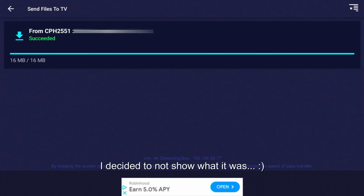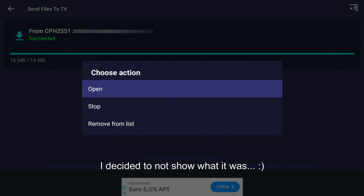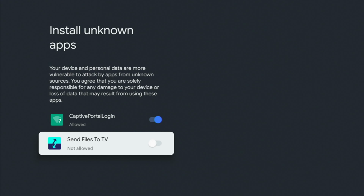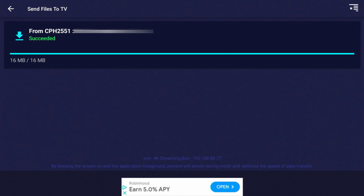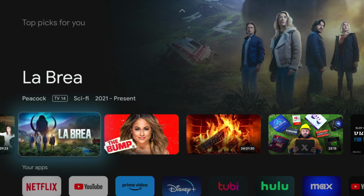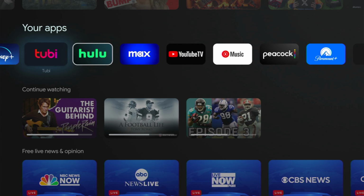Now, the thing I'm about to install, I am not promoting as a thing you should be doing. It's just something I'm going to install, and we'll take a look at here. So as you can see, show settings is popping up. We can tick that box, and now this application is able to install APKs, which does of course open the door to installing, sideloading any application that you want to try.